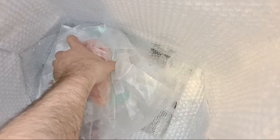Yeah, like all the water was dripping out of the ice bag into my food, which isn't good, but I mean, it could be worse, right? Everything is sealed, so it shouldn't be wet. Okay, let's see what else I got. I only ordered 3 meals, so what you guys are seeing is 3 meals.